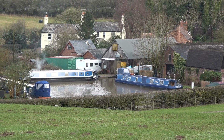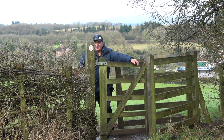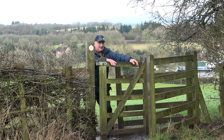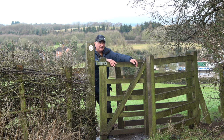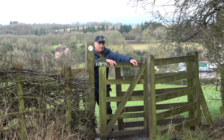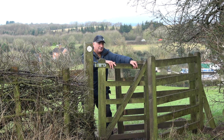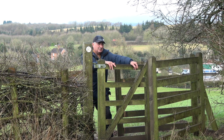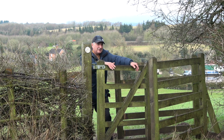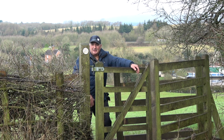Lovely. This is my first kissing gate, folks. Still ain't brought me any luck on the dating site. I'm not saying which one I'm on, but also my mum used to say to me when I was little, when a girl dumped me years ago, well, there's plenty of fish in the sea, Roy. But anyway, it's another story.